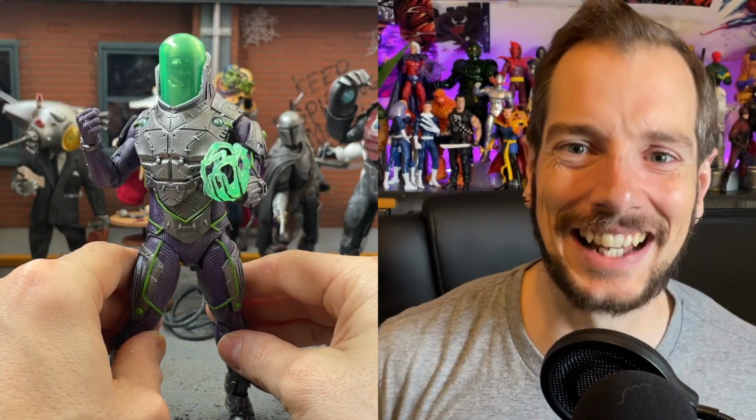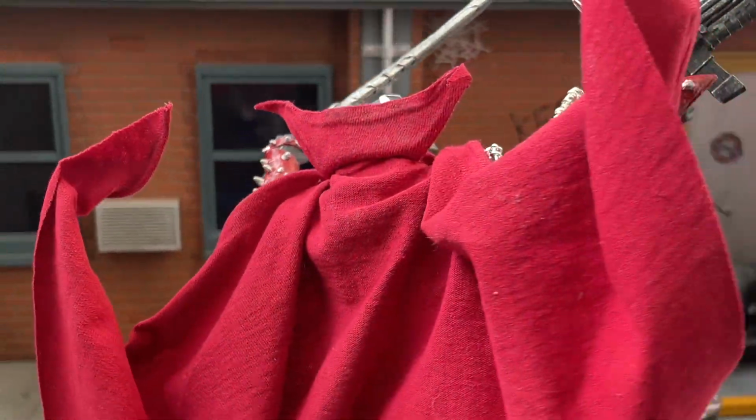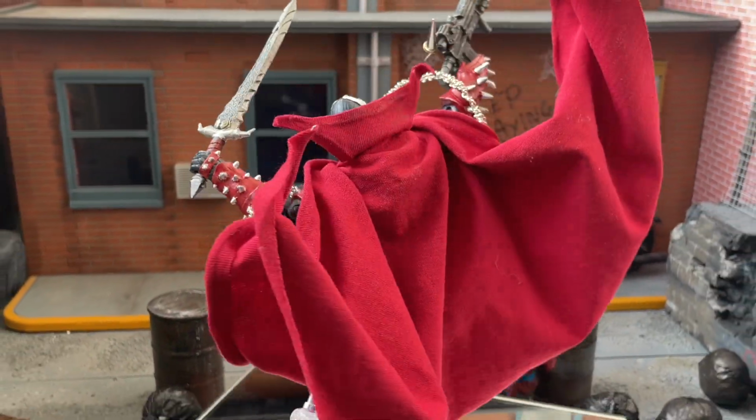And finally, the last custom, saving the best till last, because this is literally what I wanted. This was on my wish list of figures that I wanted to come out. The proper classic Spawn. I'm going to take him off the flight stand here. This is the Spawn, Mcfarland.